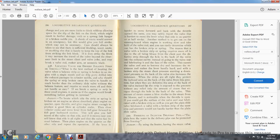The reason the valve with the broken spring strip requires more oil is that the oil is blown off of the chest, past the defective strip, through the hole in the back of the valve to the exhaust cavity, instead of going through to the valve seat, lubricating the face of the valve. The cause of the valve seat becoming dry increases the resistance, makes the lever handle hard, with the broken strip, the steam chest pressure exerting downward pressure on the back of the valve.